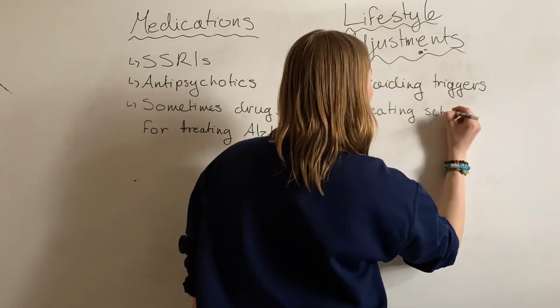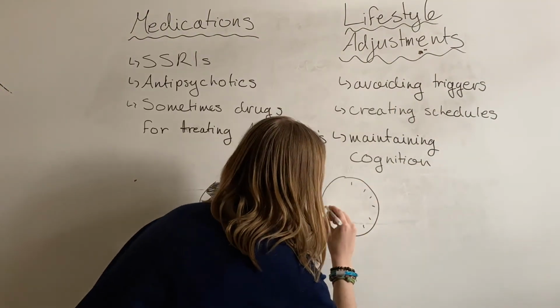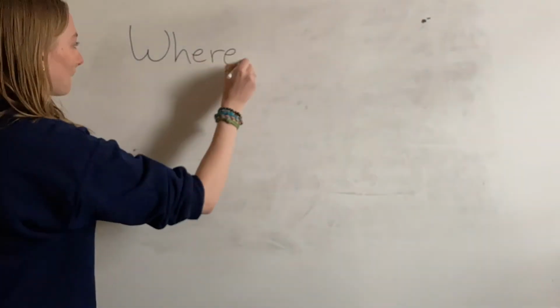Lifestyle adjustments can also be made to improve the quality of life of bvFTD patients. These mainly include avoiding triggers for disinhibitive situations, creating schedules for patients to follow, and maintaining cognition.